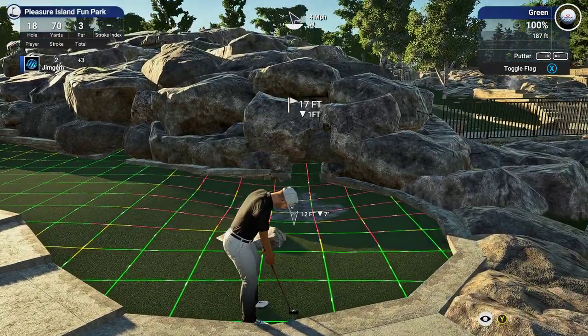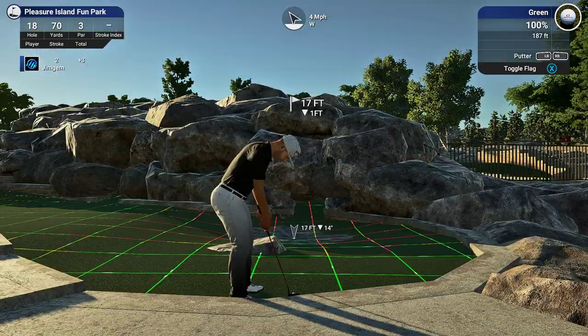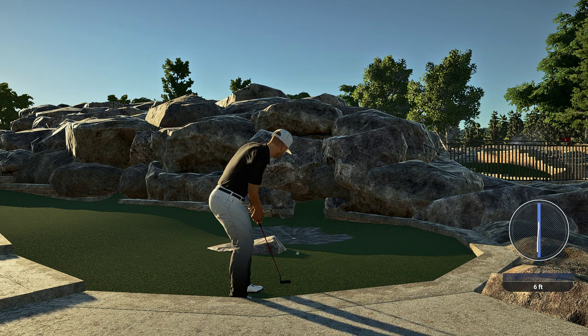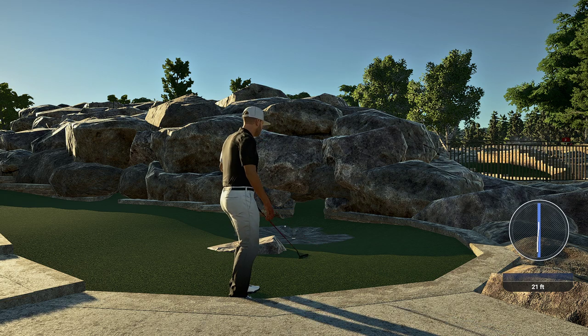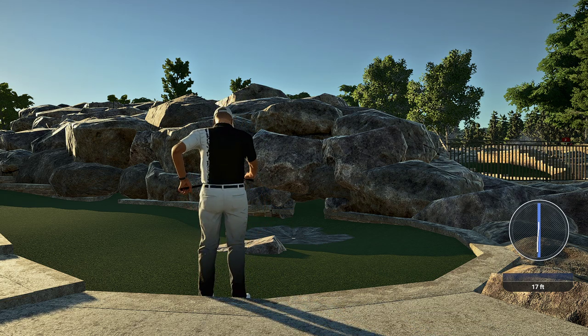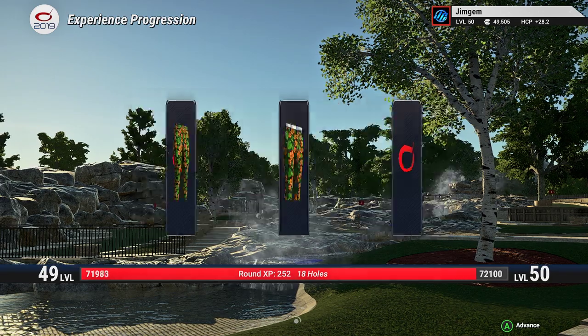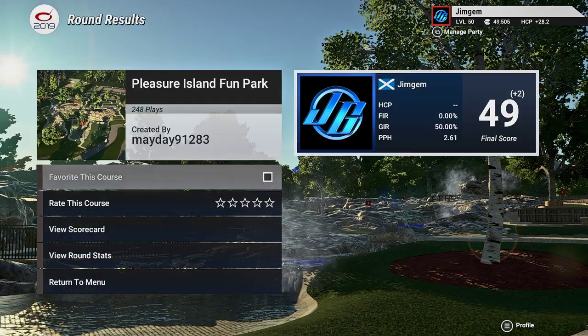Where the hell's the hole? Is that the hole? Yeah. Okay, I'm just going to tap this. Oh, come on, come back. In the hole, come on, come on. Get in, get in. Yes, it's in. That's a good hole to get a hole in one on, by the looks of it. Is that it? Oh, that's hole 18. Wow, I was enjoying that so much I didn't even realise.